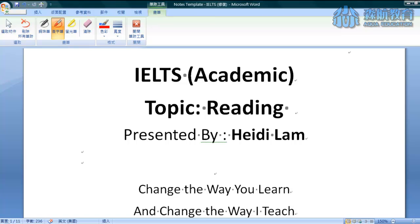And because they all carry equal marks, I wouldn't say that reading is particularly important, but reading is where you can earn most of your marks from, because reading, you can do it by practicing, and all you need is just skills and tips, and if you can get hold of them, then it's gonna be alright, okay?